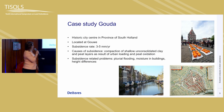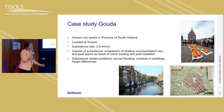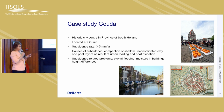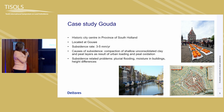So this is the city of Gouda. I think Gilles more or less had the same picture in his presentation. Gouda is famous for its Gouda cheese. You can buy it all over the world. It's a small historic city center in the province of South Holland. And it was built at the shores of a small creek in the peat area, the Gouwe. And as I said, it's subsiding 3 to 5 millimeters per year for the city center.